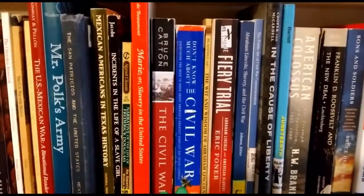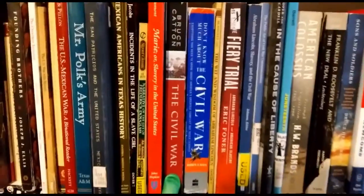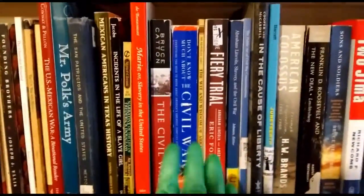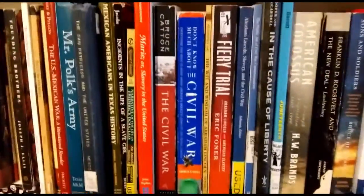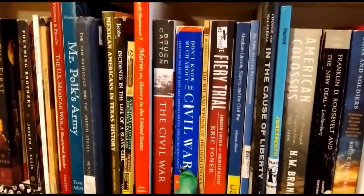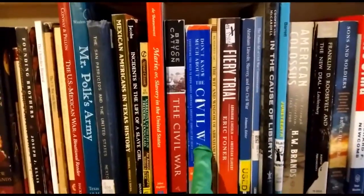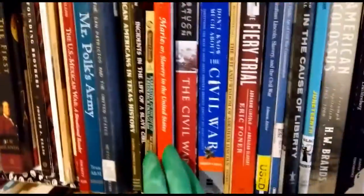Now we go into the Civil War era. This was the one that I initially read as a single volume when I was younger. We learned the Civil War from the Bruce Catton one. I didn't have the triple volumes, but this was a single volume version of it. And then there's another, Kenneth Davis, Don't Know Much About the Civil War. It's definitely not as good as this one, in my personal opinion. I think he wrote this one first. It's fine. It's not horrible, but this is much better.